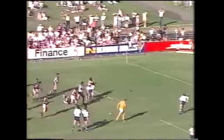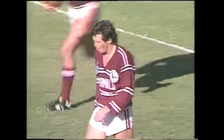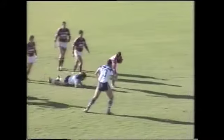Evades two defenders. There's a little kick through. Was he taken out of the play? The referee will rule on that. He's going to rule on it. It's a penalty to Manly. Yes, he says that there was a quite definite interference with him after he made this evasive run. A little kick, and there it was. Brought him down.